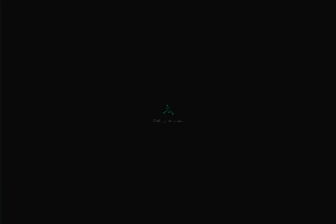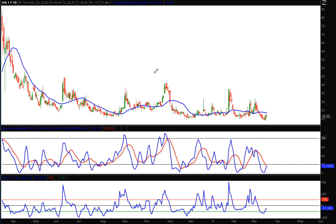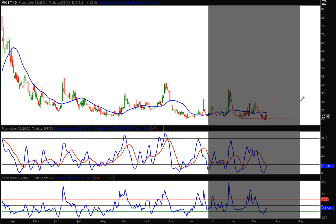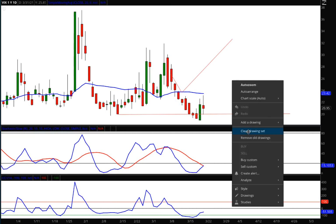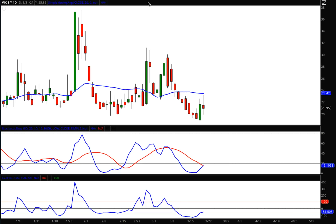because for the most part, the VIX is inversely related to the S&P. You can see that we pivoted down and bounced with a bullish engulfing pattern right there. You see that? So the VIX is going to be interesting next week. Will that support level hold? I think it will, but it will be the big test right there. The test of whether or not the VIX will hold support at that bullish engulfing pattern.